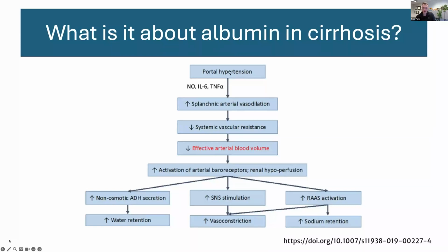And so it starts with portal hypertension, and due to multiple circulating vasodilators, specifically I'll highlight nitric oxide here, we see splanchnic arterial vasodilation, and then a decrease in your SVR, with the end result being a low effective arterial blood volume. We really know that's the hallmark of this physiology.